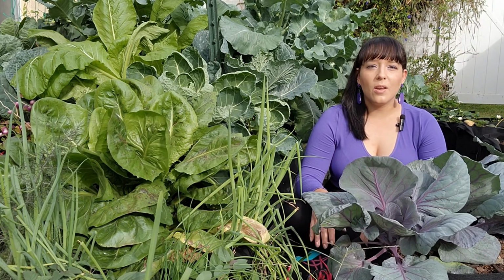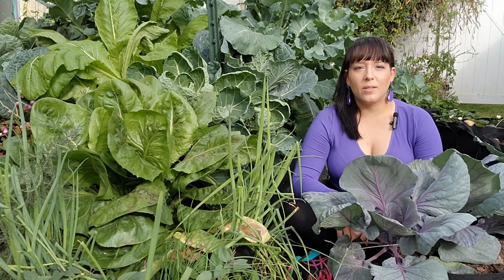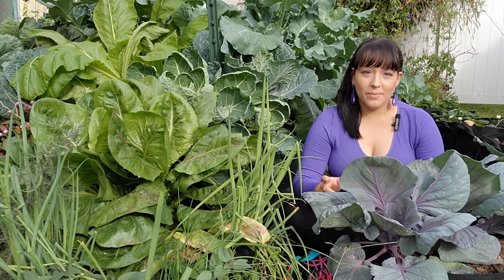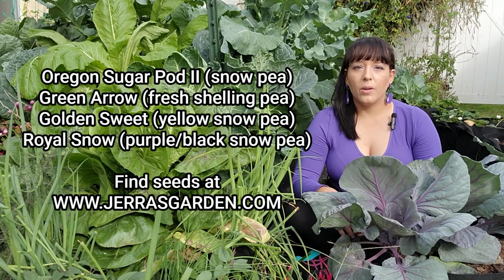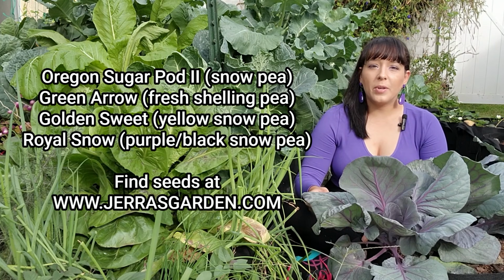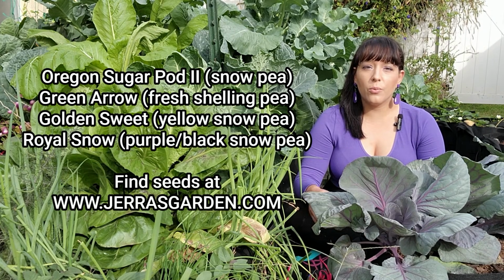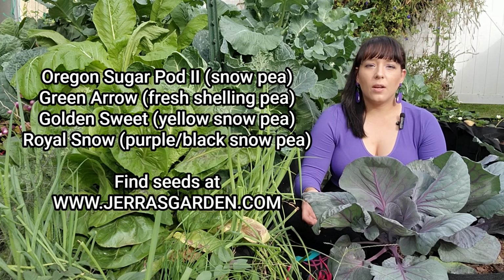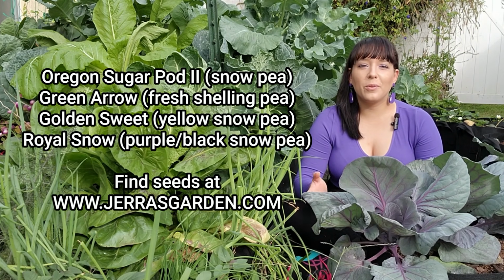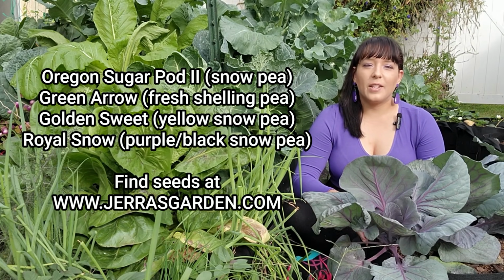Plus, they are super easy to grow. Just direct sow seeds, grow them up a trellis, keep the soil moist, and harvest in about 2.5 months. The standard green pea is awesome. I always have success with Oregon Sugar Pod 2 or Green Arrow, but it's super fun to grow the more unique colored peas like Golden Sweet Yellow Snow Peas or Royal Snow, which is almost black in color. Just very striking. Being able to grow unique colors of my favorite veggies is part of what makes gardening fun for me. I do have seeds on my website if you want to try growing these varieties too.